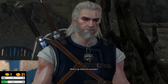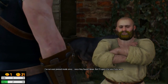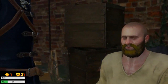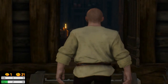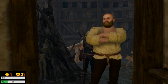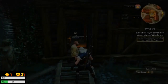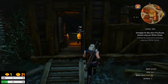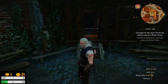Mind if I go inside the workshop? I've not even peeked inside since they found Fabian. But I'll open it for you if you want. I still want to know where the dogs were. Can we go inside, Geralt? Why are you being so weird today?